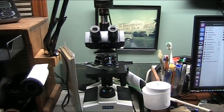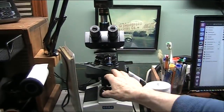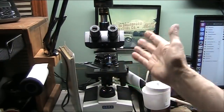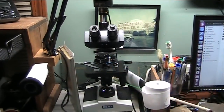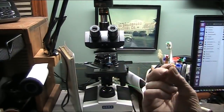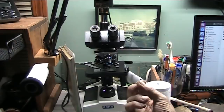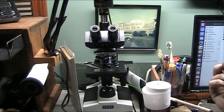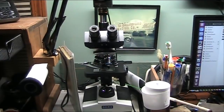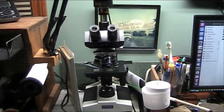But you have to use these glass slides, and then you've got to hook it to the software, so you're only looking at very, very thin slices or particles of things. I was going to do a blood study. I think maybe I just said that, but I'm saying it again. I just don't use it.